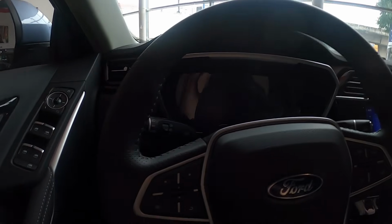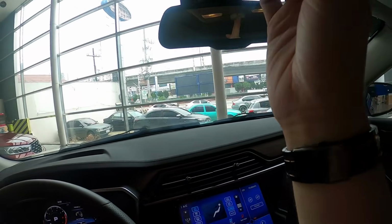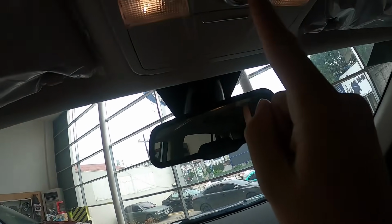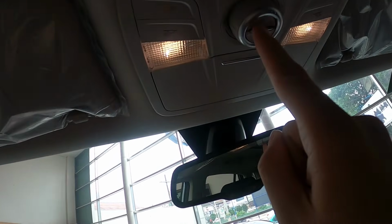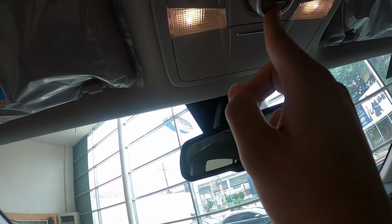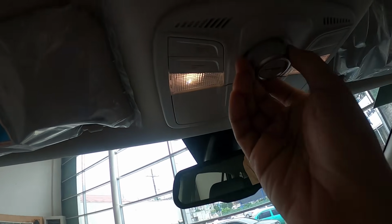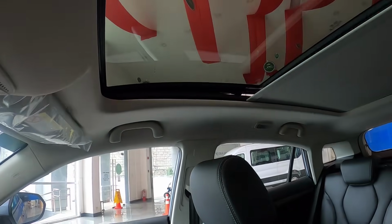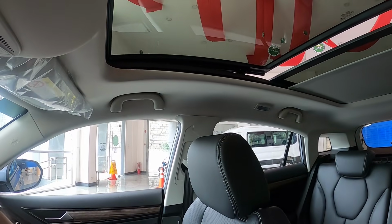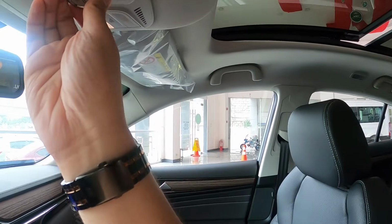Okay, let's start the engine. I just want to open the sunroof. So you open the sunroof by pressing this button. Oh wait, you have to hold it? You have to hold it. Oh, you have to turn this knob to open the sunroof. Or to turn the cover. Open the cover rather. And to close the sunroof, you have to press this button.